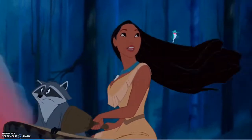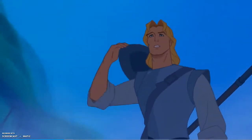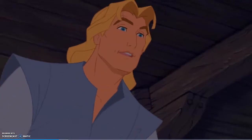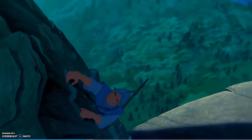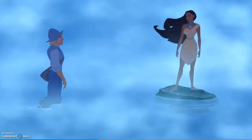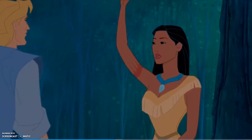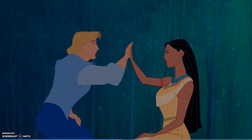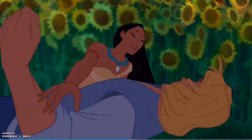If we talk about John Smith, I think we can see that he's also a really multi-dimensional character because he has this good development in his character arc where he goes from being the arrogant conqueror to becoming enamored with Pocahontas and everything she stands for in the land. He becomes willing to learn about her, to throw aside his prejudices. He is completely willing to accept new cultures, which is also a positive role model.